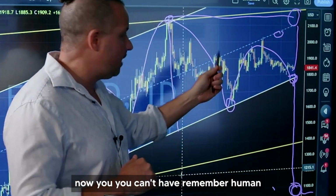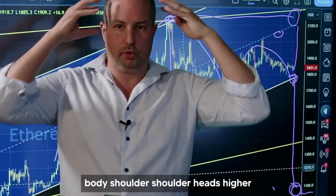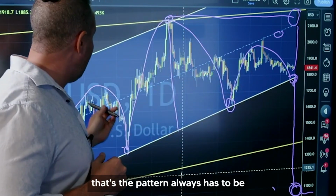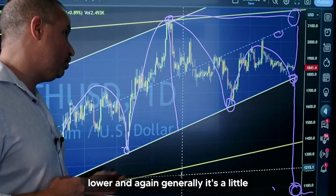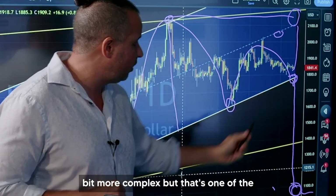Now, you can't have, remember, the human body: shoulder, head, shoulder. The head is higher. That's the pattern. It always has to be shoulder lower, head higher, shoulder lower. And again, generally it's a little bit more complex, but that's one of the things to look for.